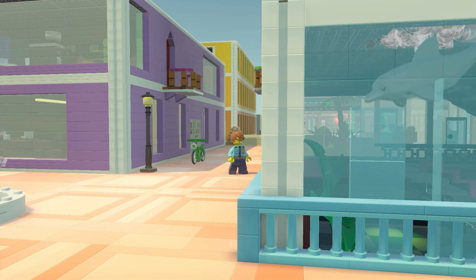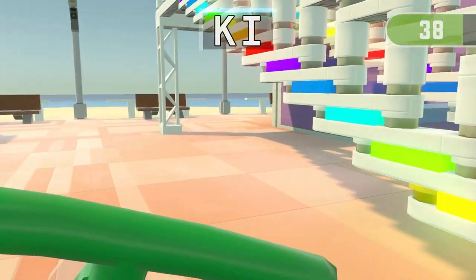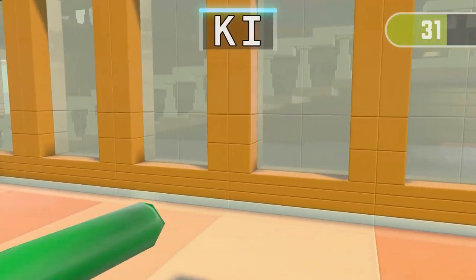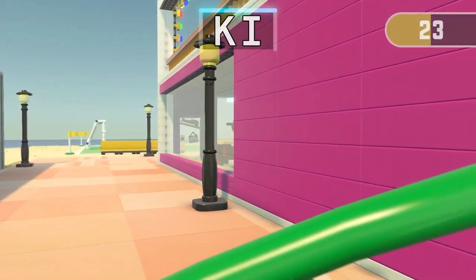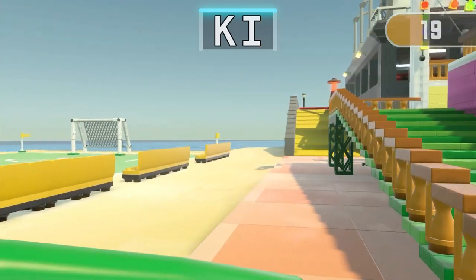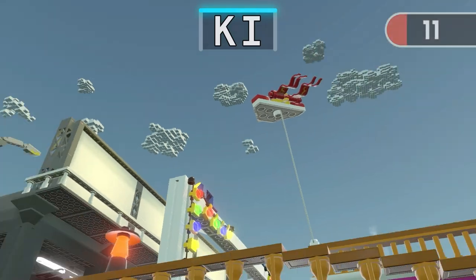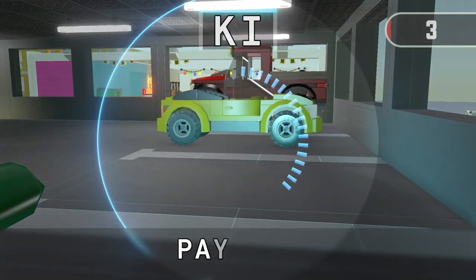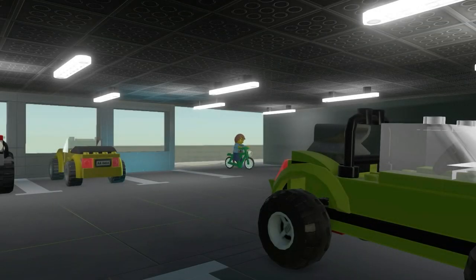Get ready for the next run! 3, 2, 1. Find 3 things containing K, I. Time's up! Great job! It was so close!